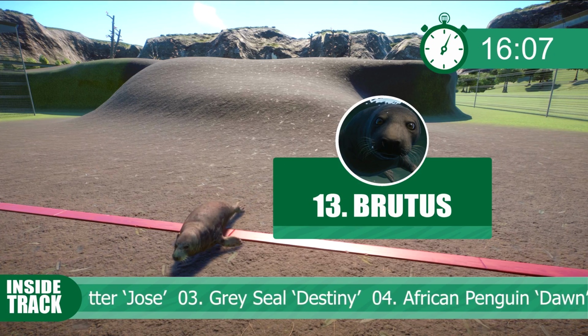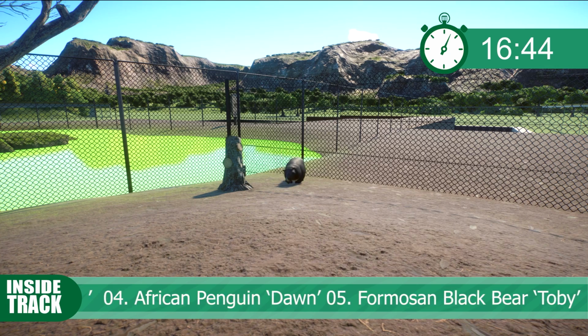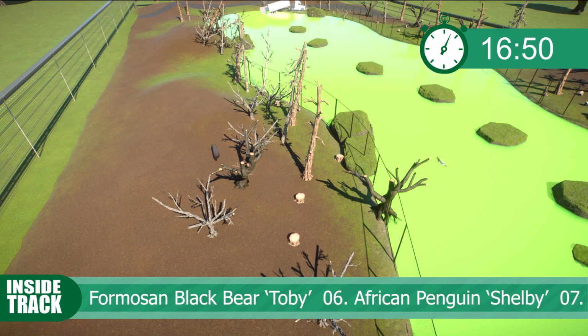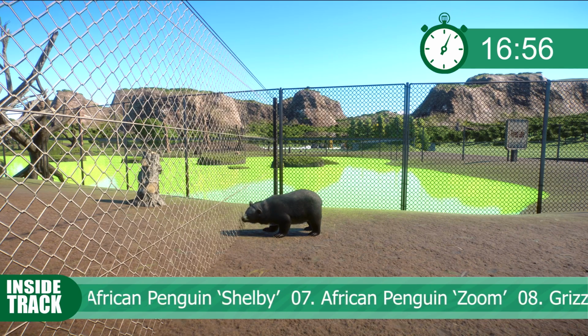13th is Grey Seal Brutus, closely followed by King Penguins Charlie and Jacob in 14th and 15th. Another bit of creative racing going on here with the Formosan. Not sure what their game is here, but they've managed to somehow go over the wall. And I'm wondering if that is how our Formosan from earlier managed to get ahead so quickly.